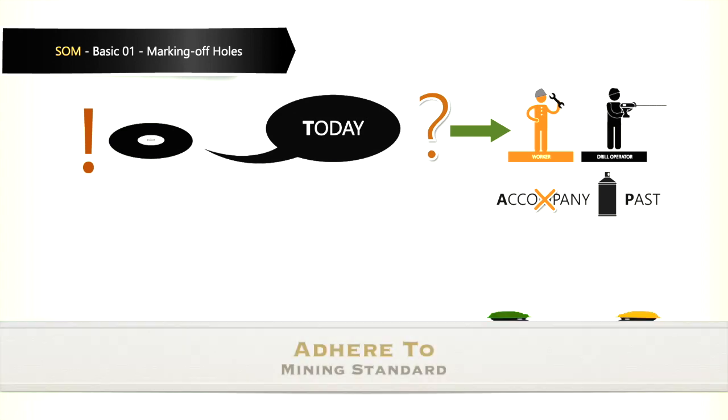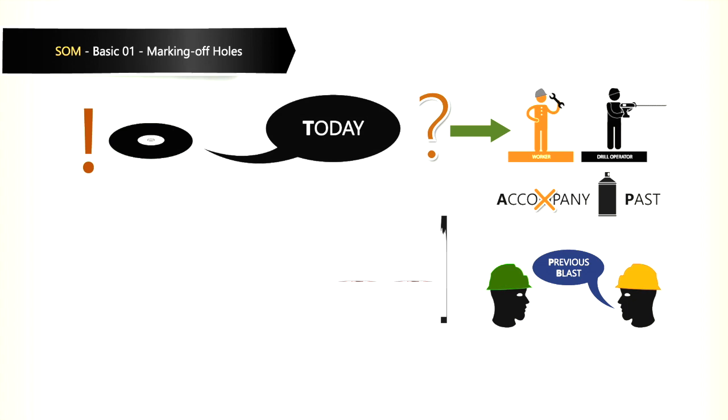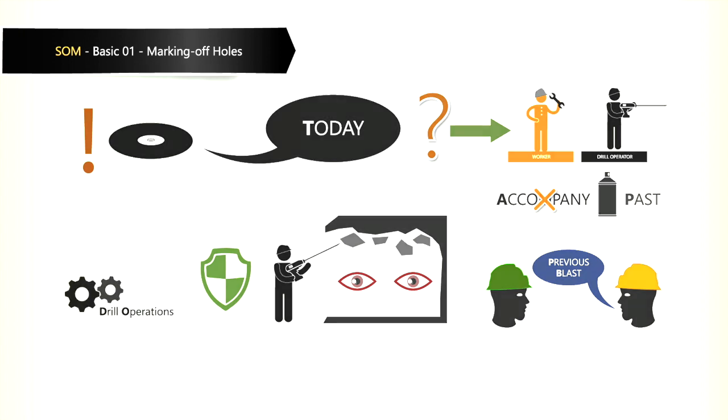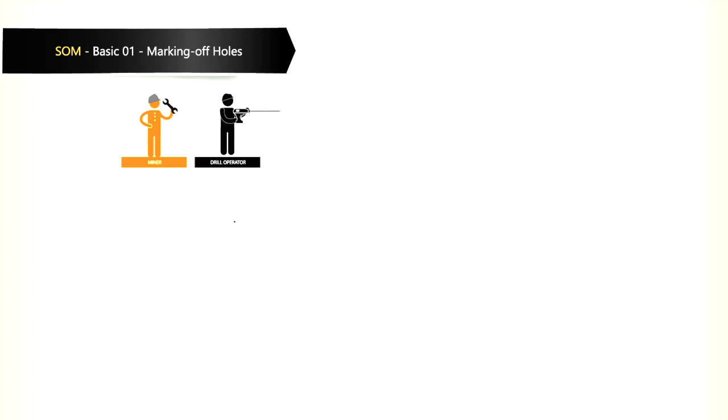They don't discuss the results of yesterday's blast together. They do not inspect the area directly above where the drill operator should drill together anymore. If they did this together, they would ensure that the drill operator is safe during drilling operations. Together, they must see that the sockets are washed out and safe.